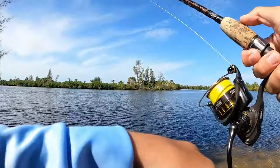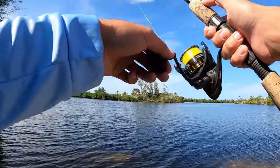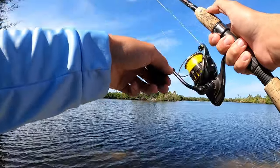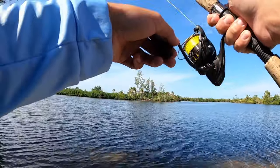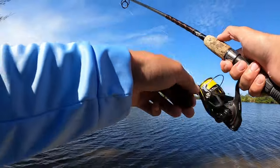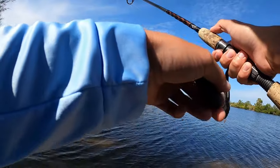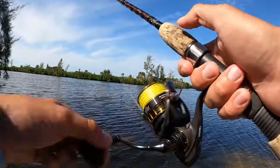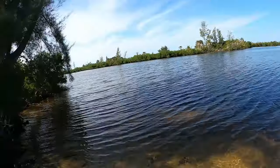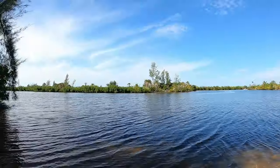All right, move spots. See if there's any trout or snook over here. Another spot that they like to be at pretty frequently back here. The only issue right now is this wind kind of blowing my line around. Other than that, not too bad. Doesn't really seem like the current of the tide is moving much right now, though.